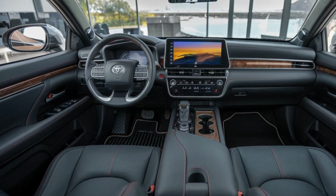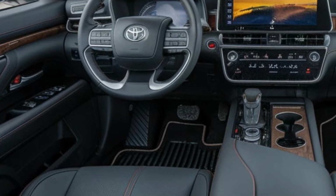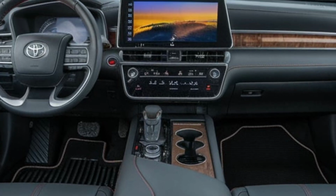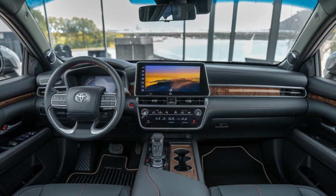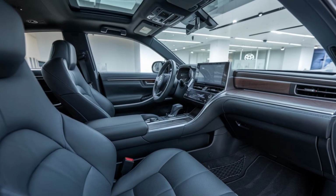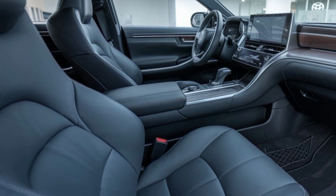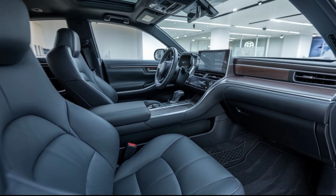Inside the cabin, the 2025 Toyota Century offers an unparalleled level of luxury. Every detail is designed with precision, from handcrafted wood panels to premium leather upholstery. The spacious rear seats, tailored for dignitaries and executives, feature reclining capabilities, massage functions, and even an extendable ottoman for maximum relaxation. State-of-the-art infotainment and connectivity features ensure that passengers can work or unwind seamlessly while on the move. Advanced noise-cancelling technology further enhances the tranquil atmosphere, making the Century one of the quietest vehicles on the road.